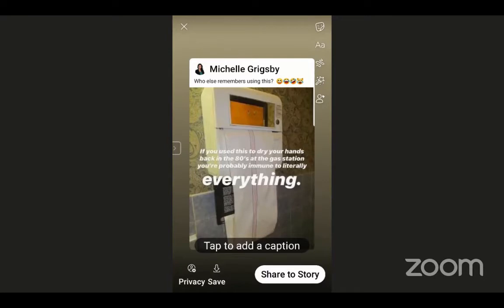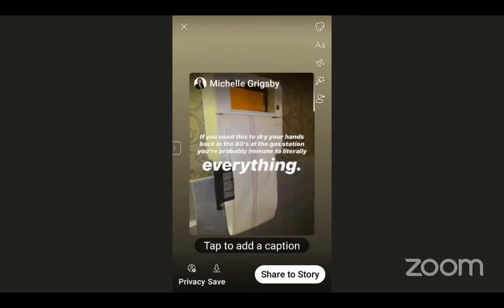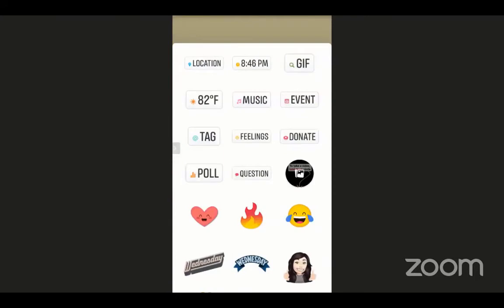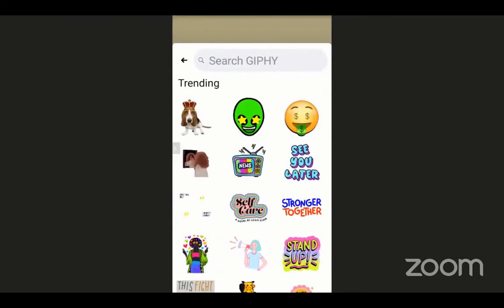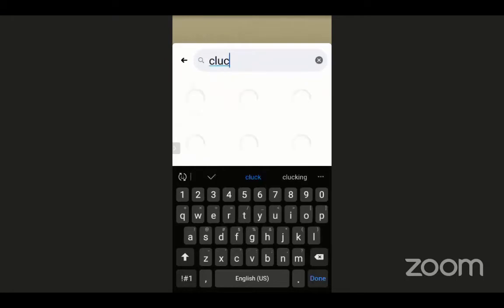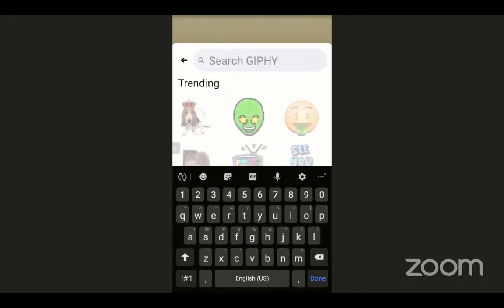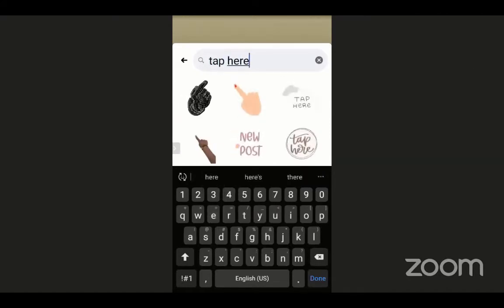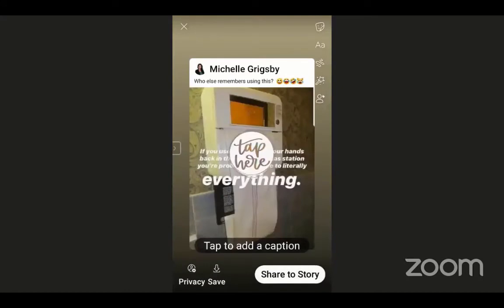And then guys, this is so cool. When you do that, if I tap on it, it can look like this or like this. And guys, you got to tell people what to do. So if I was going to post this, I would hit my GIF and I would say click here or tap here, right? You need to tell them what to do. Or you can say new post, right? So tap here, look at that guys, boom.